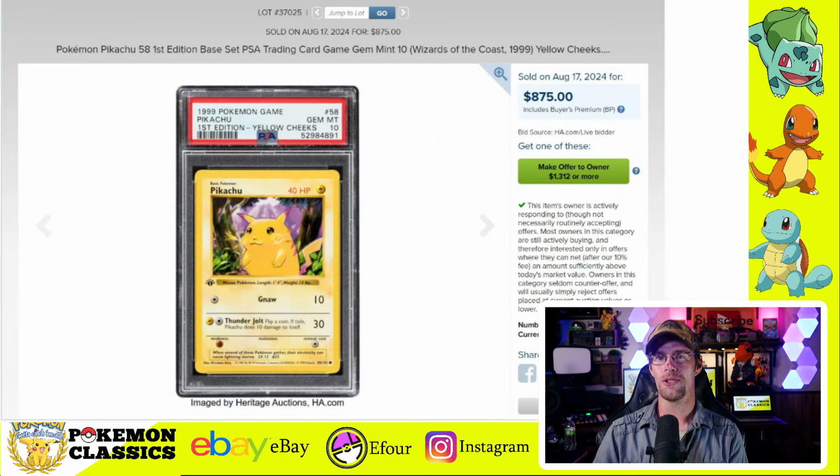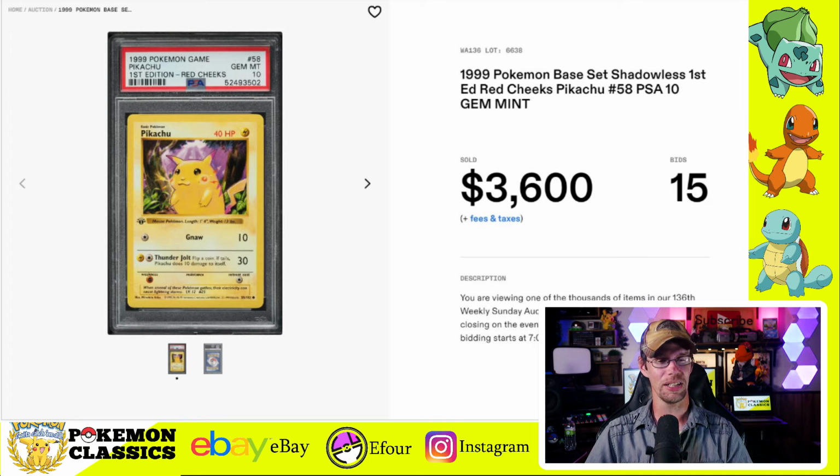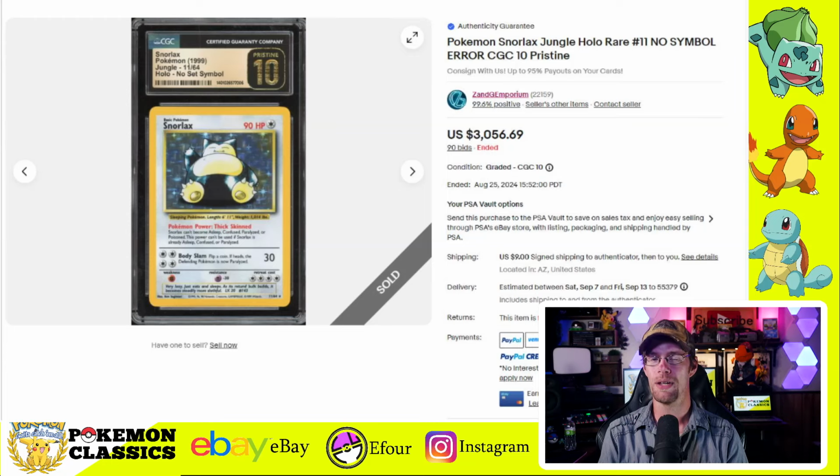Now, I also wanted to feature the Pikachus, and we've got the Yellow Cheeks Pikachu in a PSA 10 selling for $875. And look at this, the Red Cheek completely mopping the floor with the Yellow Cheeks, selling for $3,600 in a PSA 10. Next, we'll move into a jungle card. This is the Snorlax Unlimited, but if you notice, this is the one that's missing the jungle stamp. This is a CGC 10 Pristine. Quality grade, quality card, selling for $3,056.69.